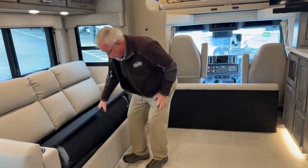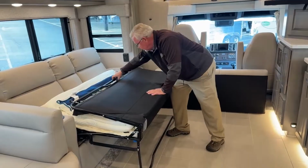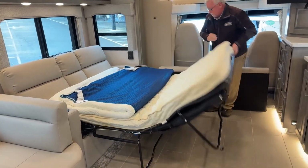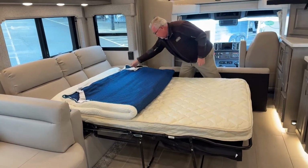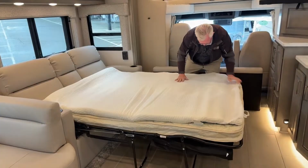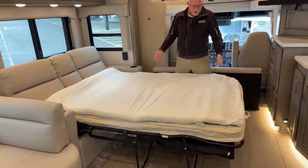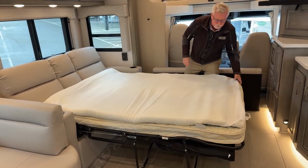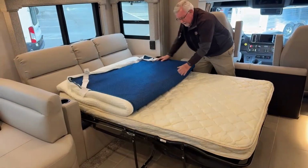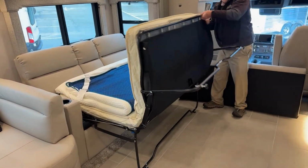So this one's actually pretty easy to pull out. There we go. And then I see the previous owners did buy a topper for this, it looks like. I don't think that comes standard. Nice foam topper. But it's a double bed basically. Big enough for 2 adults unless you're really large. Like I say, to put that away, easy enough.